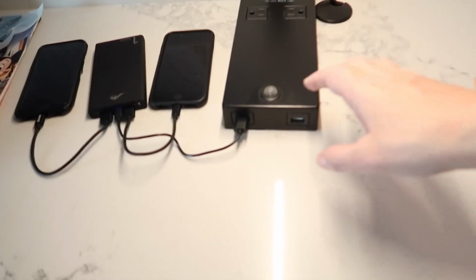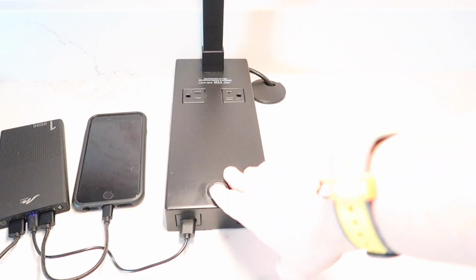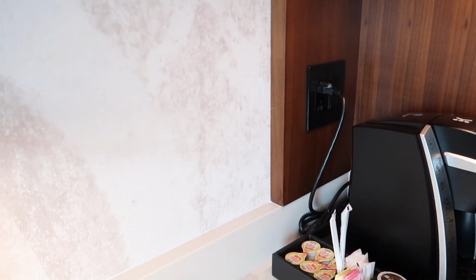This is kind of cool. This is the charging station. It also has a light. And then this light here is controlled by the front door.